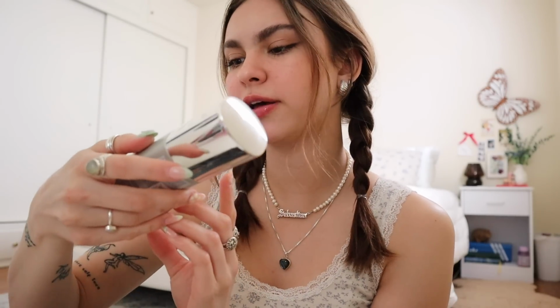Next step. Straightener. I like to curl the front pieces of my hair a little bit. They honestly don't look that bad right now. I feel like they look better than they usually do. Usually my hair is kind of wonky in the front, but I'll use a little bit of blow dry spray. This is from Kenra, and this is a heat protectant. This stuff smells so good.